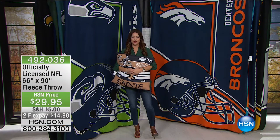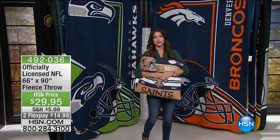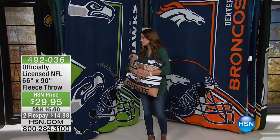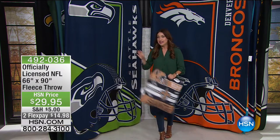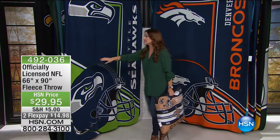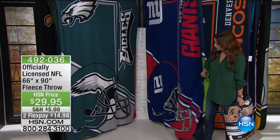Yeah, we're getting you ready for the tailgating. We're getting you ready for everyone coming over to your house to watch the big game, or maybe it's just you on the couch enjoying your favorite team. You need to wrap yourself with the most comfortable oversized throw that is completely branded with your favorite team and licensed by the NFL. Now, this is actually the largest throw that we offer here at HSN, 66 by 90 inches. It's plush and it's soft, and we've actually put it on flexible payments for our show today.